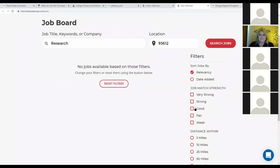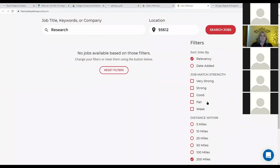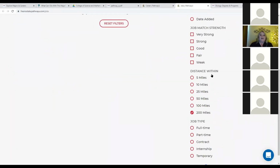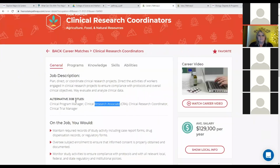But ultimately, under the filters, you could do the relevancy, the date added, the strong matches, the distance within, and whether or not it's full-time or part-time. So this is where you could even find part-time employment that's really relevant towards the career path that you're going towards. I was hoping he could find something that would click into it. Do you want to try something else, Danny? How about just type in manager?